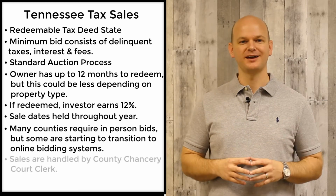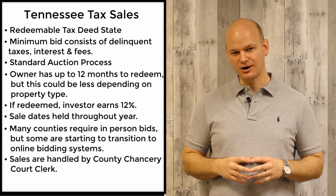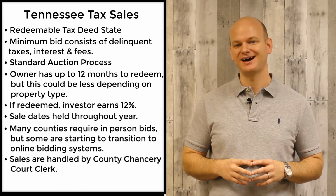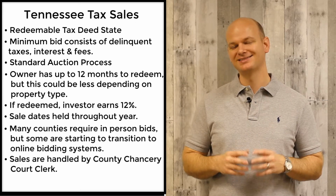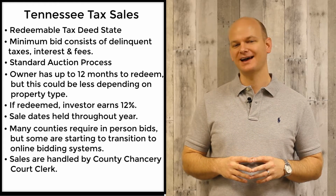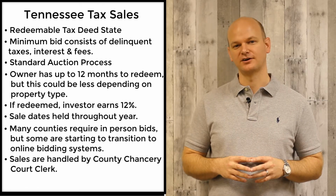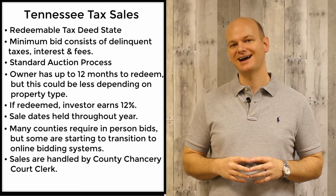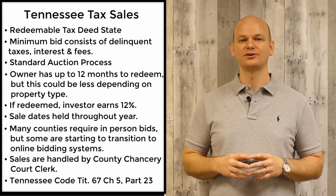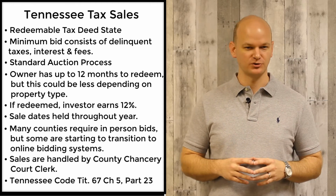Now, all sales are going to be handled by the county chancery court clerk, and many of the auction lists are posted directly on their websites, along with additional information such as their county-specific procedures and the sale dates. Simply browse on over to their sites and click the delinquent tax sale link for more information on how they operate their tax sales. To learn more about Tennessee's tax sale laws, you can head on over to Google and search Tennessee Code Title 67, Chapter 5, starting in Part 23.